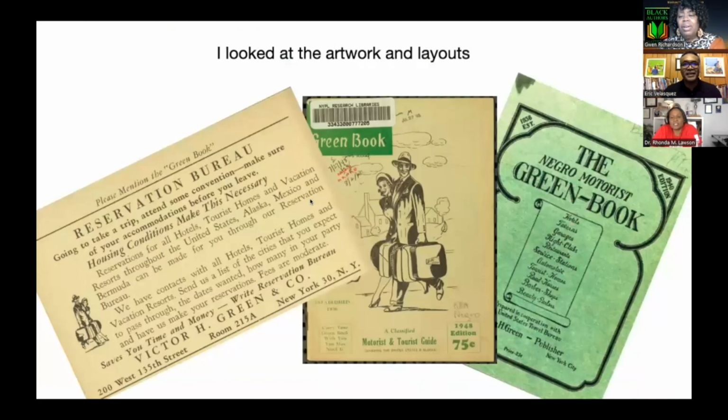Was there a national Green Book, or were there regional Green Books, or both? I think he published just one, and it eventually covered all 50 states. In the beginning, it was the Northeast, and he kept expanding it and expanding it. Your storyboards look like they could have been the illustration. Thank you.